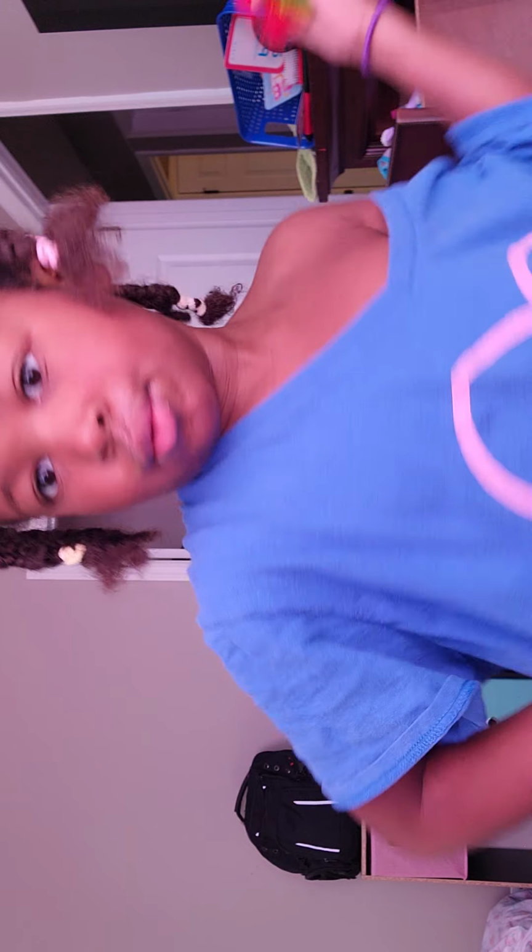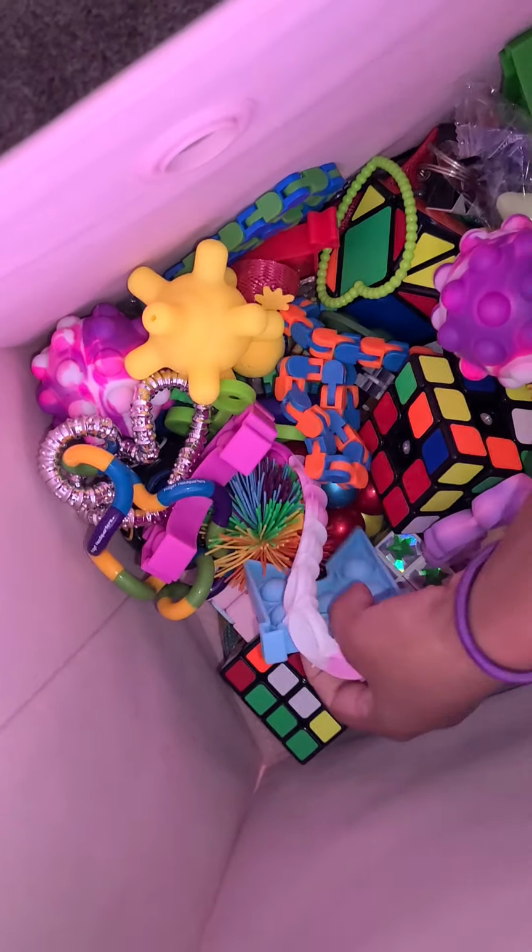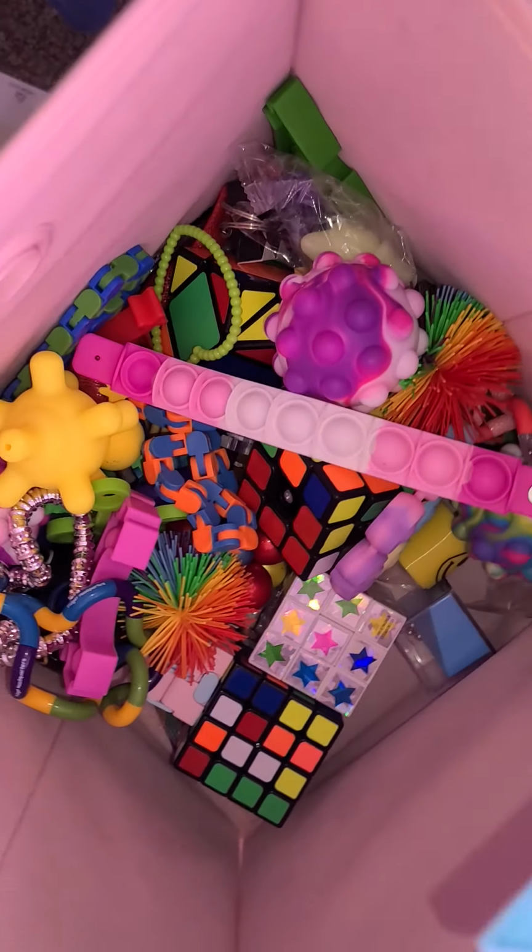Here we go with the next one. I have to show you all my fidgets in a random bucket. That's going to take a long time. There's so many. How am I supposed to show you all of these? I don't know which one I should show you. How about I put them all in here, and I'll show you the ones that I showed you. So I showed you these two. We're just going to put them right there.